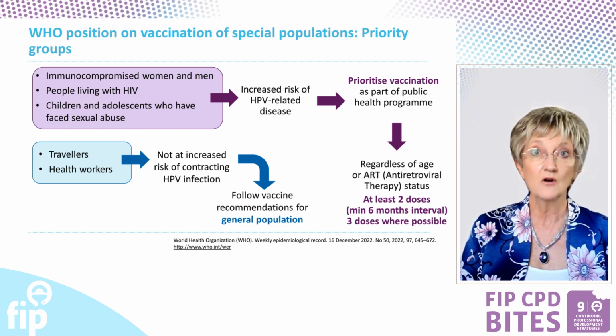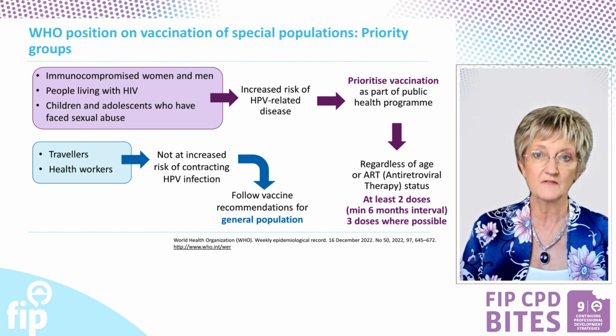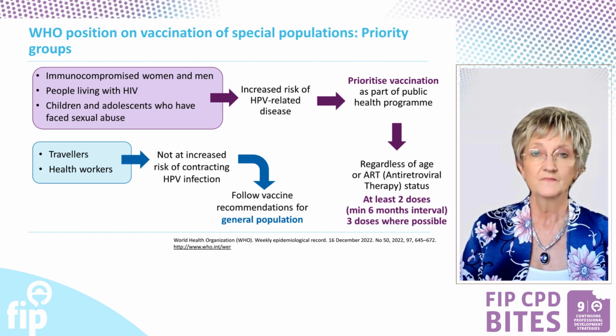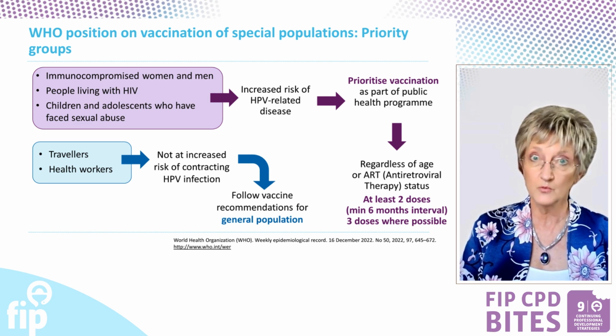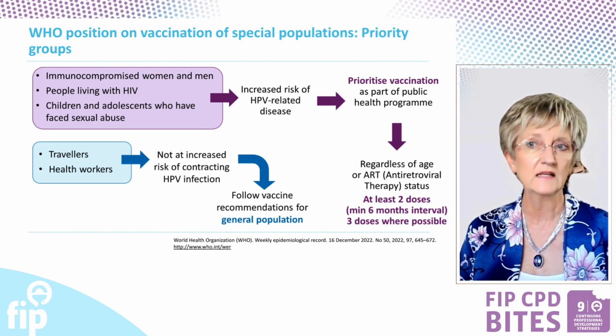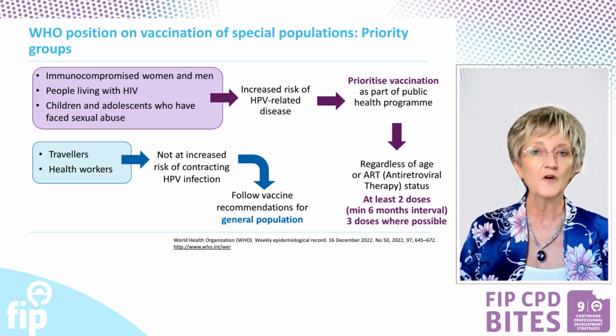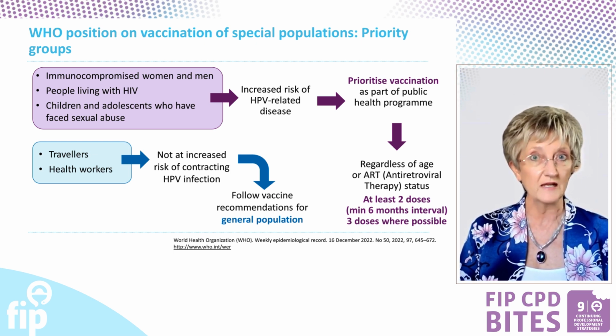These individuals, regardless of age or antiretroviral therapy status, should receive at least 2 HPV vaccine doses with a minimum 6-month interval, and, where possible, 3 doses. Travelers and health workers are not at an increased risk of contracting HPV infection and should follow the vaccine recommendations for the general population.